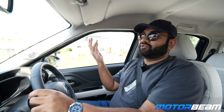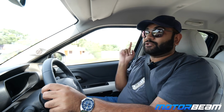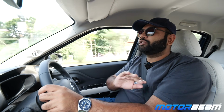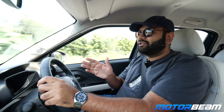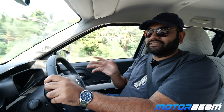No ventilated seats, no 360 camera, no HUD, no sunroof, no ADAS features, nothing of that sort. So I think Citroen should price this vehicle really well, and they should undercut all the rivals by a significant margin if they want to sell this car. And yeah, that's it, because it's a crowded segment. Competition is tough because all the cars are really nice. All the competitor cars are very good.